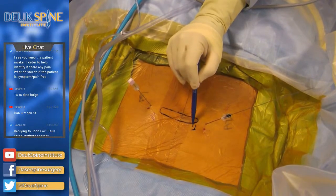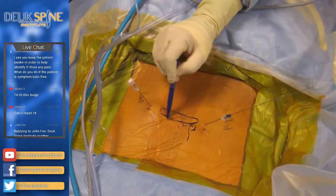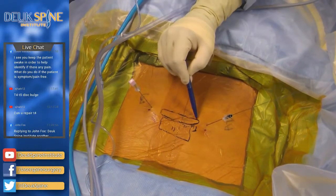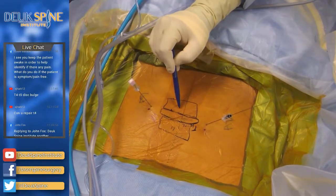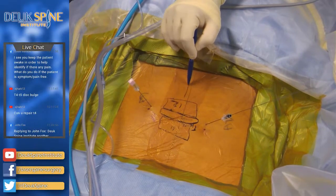T11-12, we call it, because there's a bone above it called the T11 vertebral body. That's number 11, and there's a bone below it called the T12 vertebral body. Okay? And then you get into the lumbar spine down here, down below.